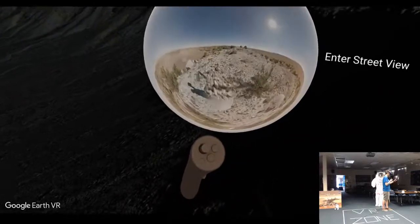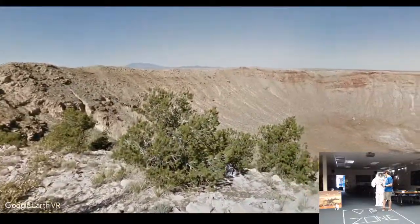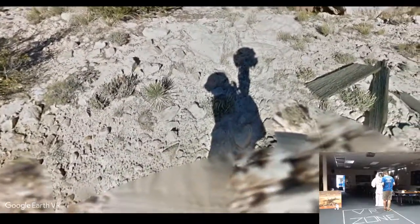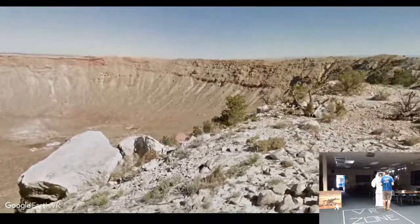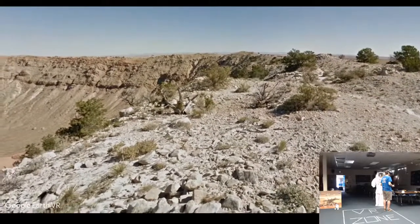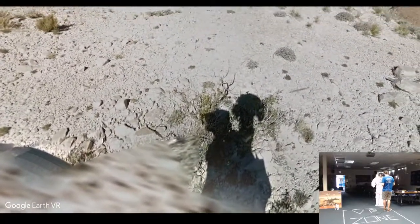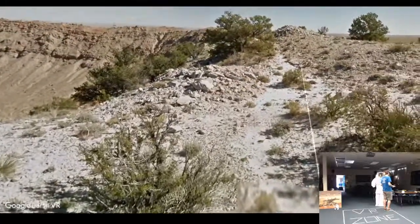I don't know if this is a street view. Oh yeah. All right, where's the crater though? Oh, it's right here. So here's what it would be like if you were standing on the edge of the crater wall. This person has a huge 360 camera, where you can tell by their shadow.